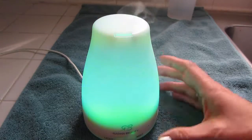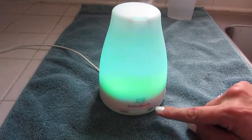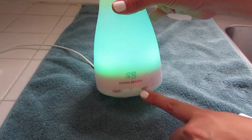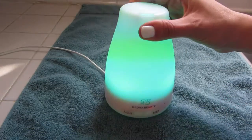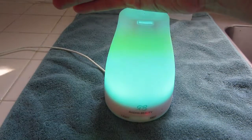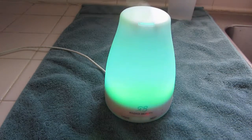Okay? But the way I like to sleep with it at night is I just keep it, I hit that button again, so then you get the button in red. See right here where it says beauty is the mist button. See right there? So it's red, meaning it's going to stay on. The mist that you see here is going to keep coming out until there's no more water. And then it shuts off. When it doesn't have any more water, it automatically shuts off.